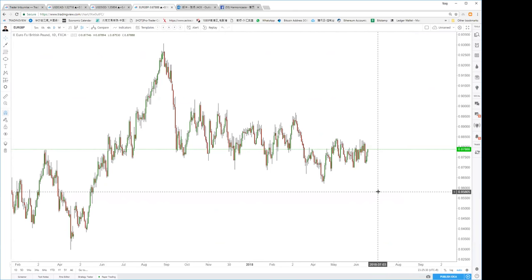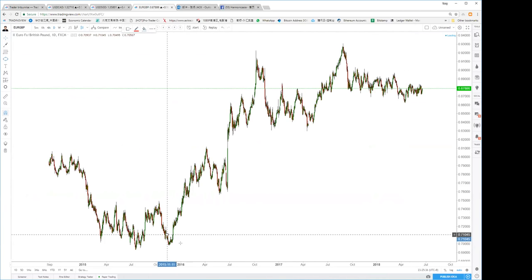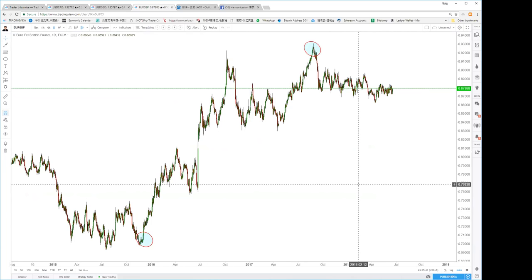So my advice, do not trade euro sterling unless it goes into a very, very low location like this, unless it's here or here. Otherwise, don't trade. Stop trading this. You're not getting any goods from this pair.